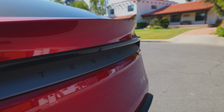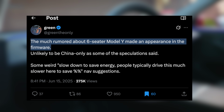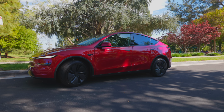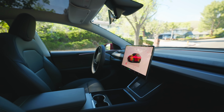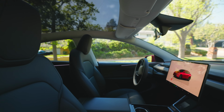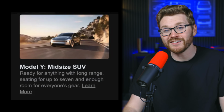to some leaked firmware from the official Tesla app that made references to it, a 6-seat version of the Model Y should be coming soon with more space, possibly more range, and a 7-seat option should also be coming soon as well. Tesla also leaked that a little bit early, just a couple of days ago, in a new marketing email going out to customers.